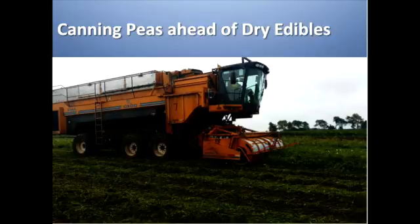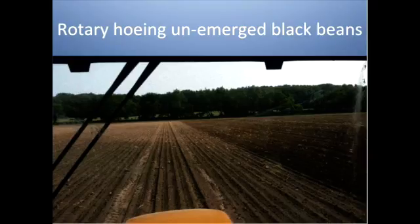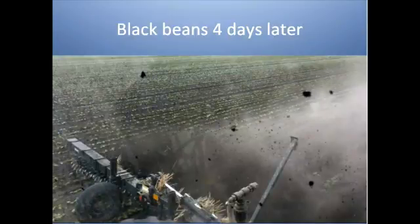We use canning peas, and I think Randy Hughes did a great job of explaining the weed cycle and how we break that up. And then from canning peas, we'll go to black beans. And here's just an example of rotary hoeing. The beans aren't up. 4 days later, here's the beans that are up, and we're out there hoeing again.